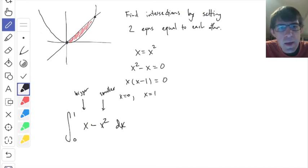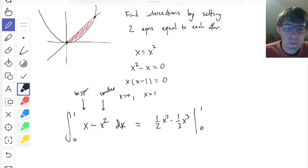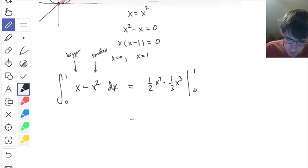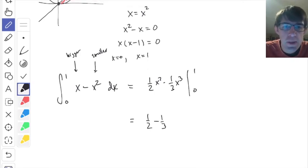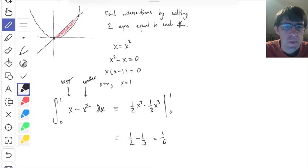All right, and now this is an easy integral to do, right? We might as well finish it off. I'm going to go 1/2 x squared minus 1/3 x cubed, plugging in 0 and 1. When I plug in 1, I get 1/2 minus 1/3, and then when I plug in 0, I get 0 and 0. So this is just a half minus a third, which is 1/6. All right, because I'm a fractions master. Any thoughts about that one? Questions? That's the area of that little red guy.